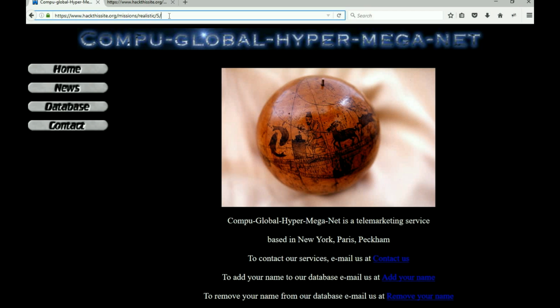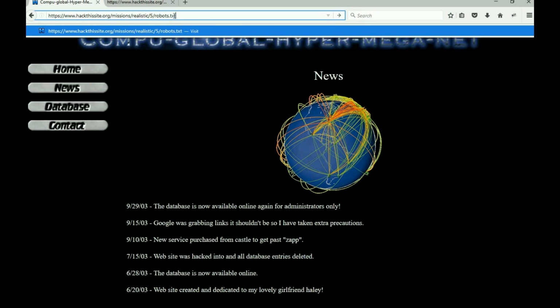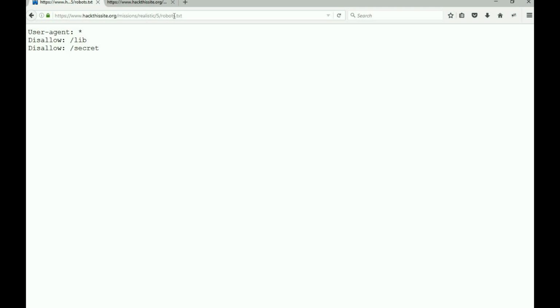So, going in the other way, the page where they told us that Google was grabbing links, it shouldn't have, so I've taken extra precautions. Well, he took extra precautions by writing a file called robots.txt. This is a very simple text document that says absolutely nothing but disallow, and then folders that you do not want pages indexed from. If this was not put in here, that secret folder, whatever pages are inside of there, will be on the Google search engine. And same with lib.